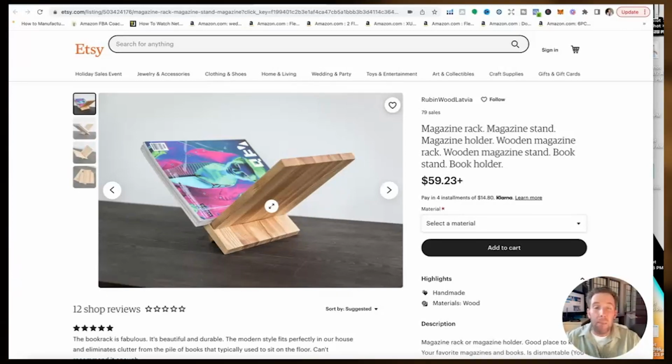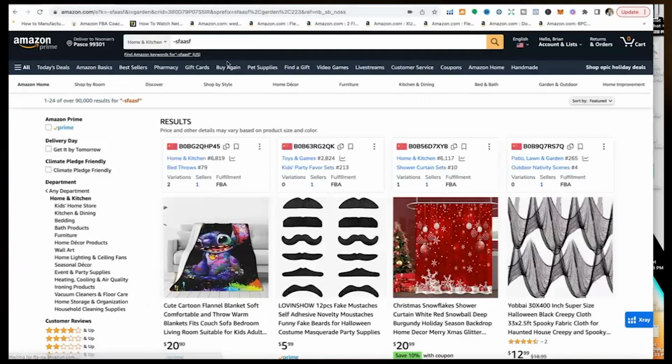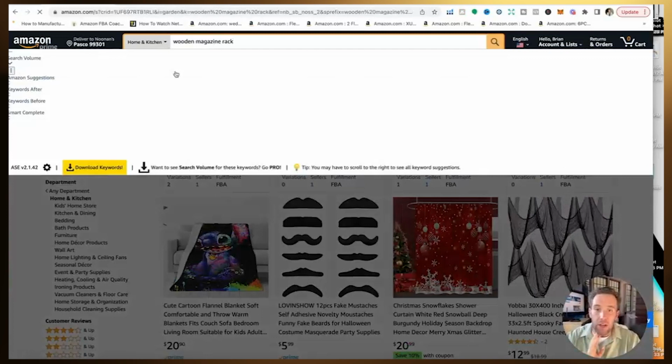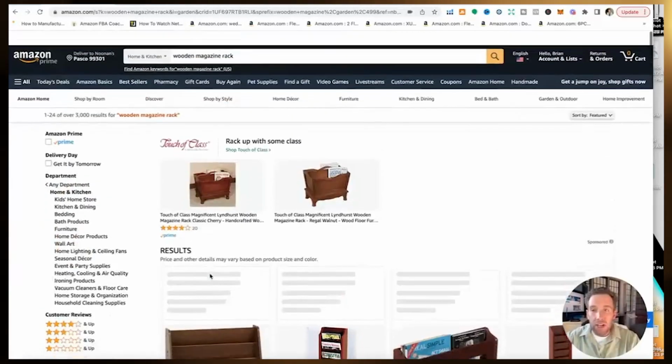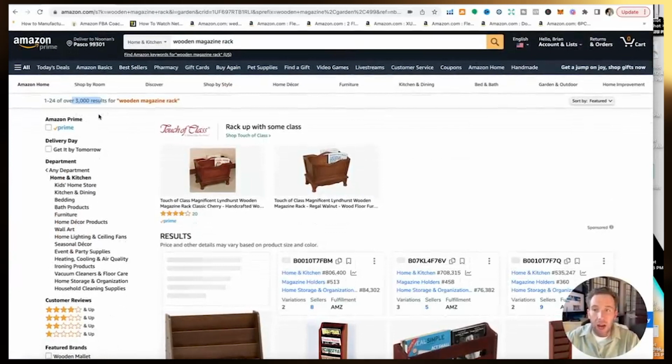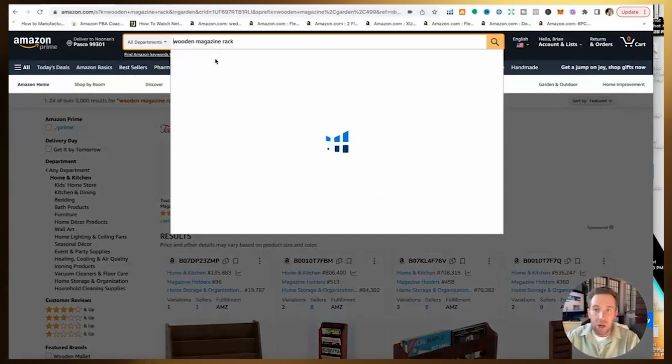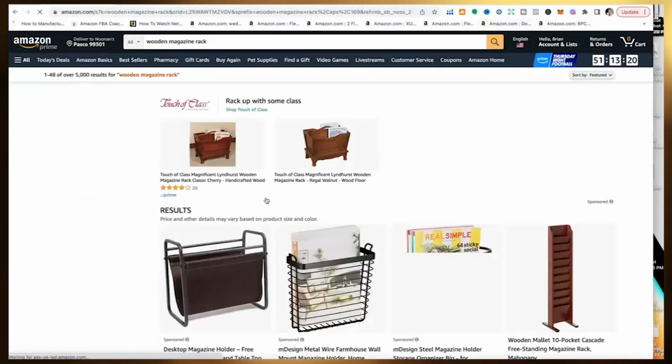It is a balance you have to strike: don't sell a product that's too saturated, where there's already more than 3, 4, or 5 pages of that product over and over and over on Amazon. You want to avoid products like that because what's working the best right now is finding unique products with low competition, meaning when you go to open up the product on Amazon, for example, wooden magazine rack, right? That's what I found on Etsy, a wooden magazine rack. The first thing I look at is these total results. 3,000 is a lot. I like there to be 1,000 or less total results. And I'm only in home and kitchen. I need to change this to all departments. Now we can see there's probably going to be a lot more results.